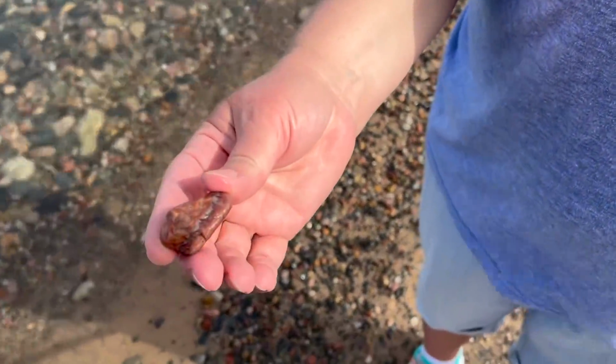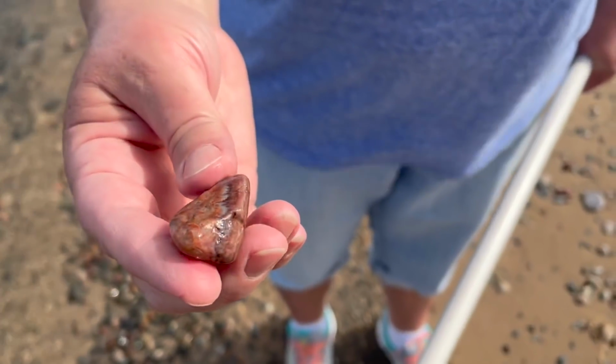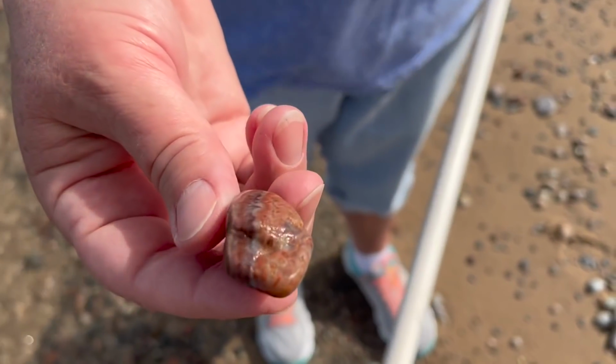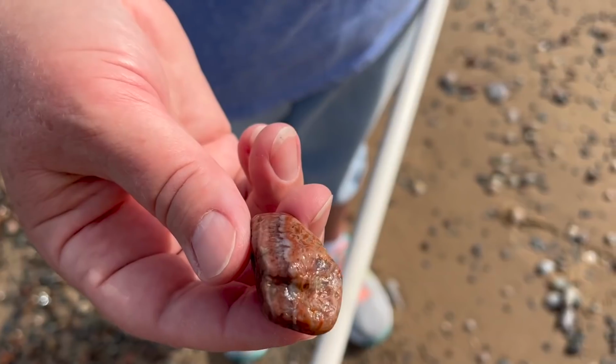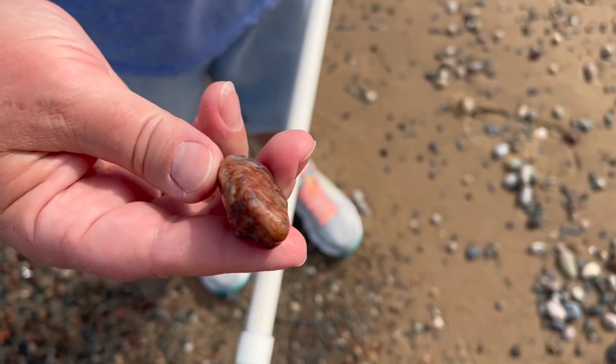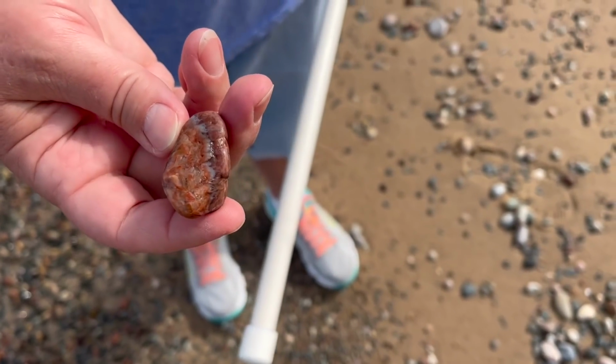I thought it was kind of neat. I liked how it had different types of mineral layers in it. First I thought, oh, maybe that's an agate, and then I said, no, it's not, but I still liked it. Yeah. Fun.